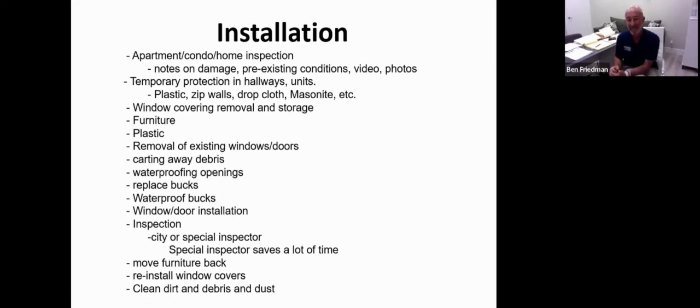Protecting hallways, protecting common areas, both to reduce the amount of damage or dirt to rugs, stuff like that, but also for the safety of the people that are going to be walking through that building on a daily basis. When it comes to a window and door installation, window coverings need to be removed and stored properly. It's ideal that a contractor can come into a space, do their job, and then leave. If window coverings are not removed, in our case, we'll take them down, but we'll be very clear in the contract that we're not going to reinstall them when we're complete.